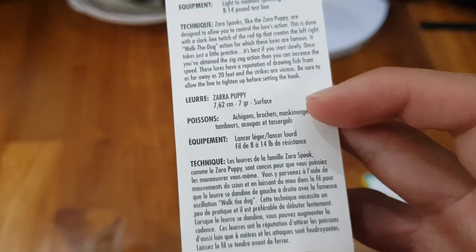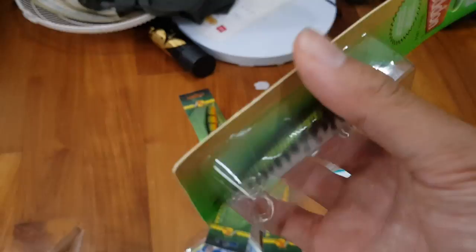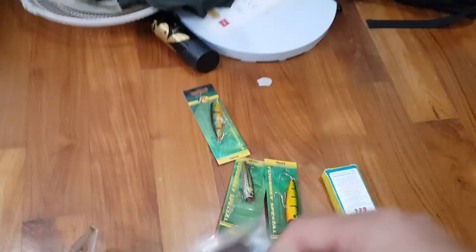Oh, it's a pretty good packaging, huh? They still show you the fish that you can target, and the equipment and the technique and stuff with it. Ooh, yeah, this was about I think like $7, and the Arbogast Jitterbug was also about $7, so good deal. And I also got this Life Target Pinfish Swim Bait.